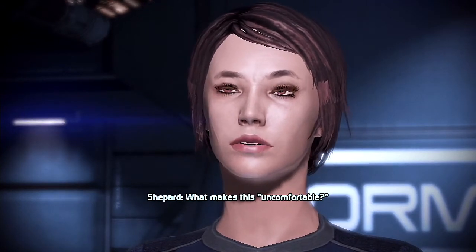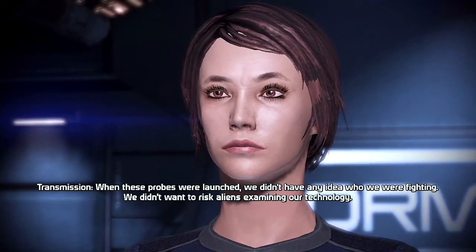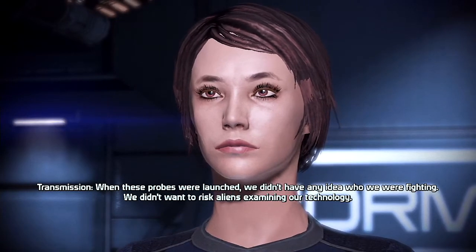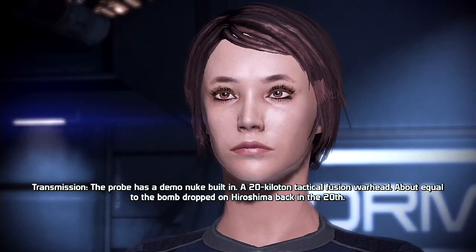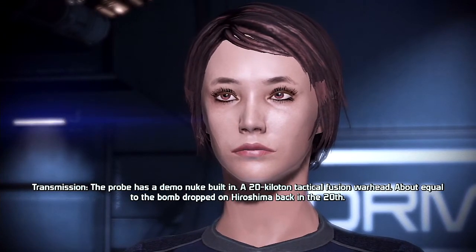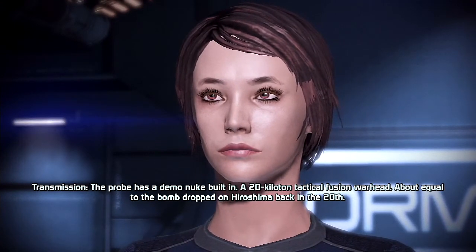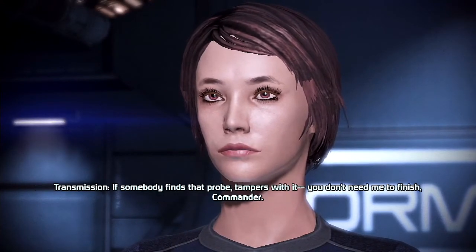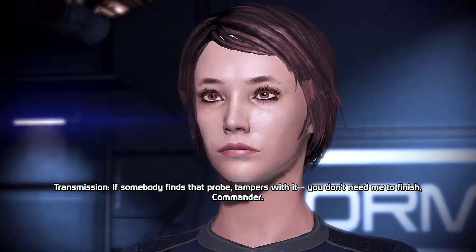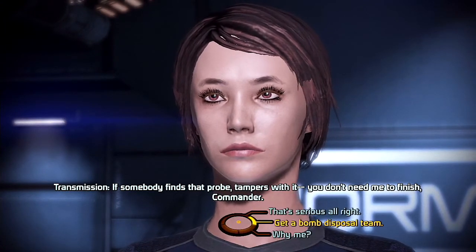What makes this uncomfortable? When these probes were launched, we didn't have any idea who we were fighting. We didn't want to risk aliens examining our technology. Oh, don't tell me. The probe has a demo nuke built in. Damn it. A 20-kiloton tactical fusion warhead. About equal to the bomb dropped on Hiroshima back in the 20th. If somebody finds that probe, tampers with it, you don't need me to finish, Commander.